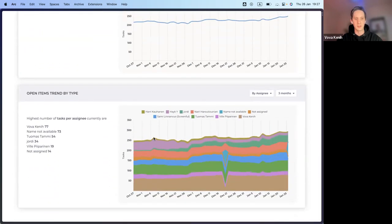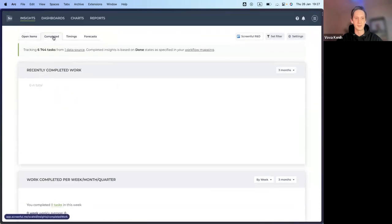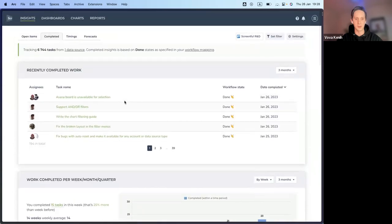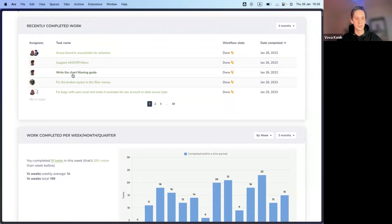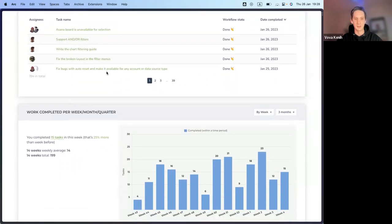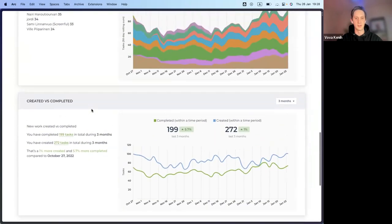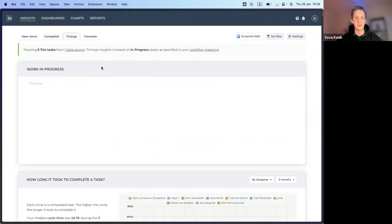Open items trend, and also by type. Then there are completed charts that show you completed tasks. So from here, you could, for example, see all the tasks that were recently completed. You can click on the individual tasks and see their details. And yeah, you can get a lot of value from there already.